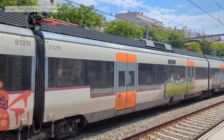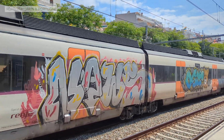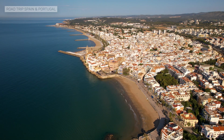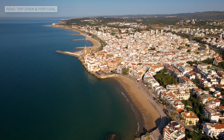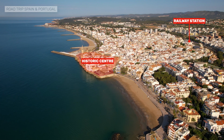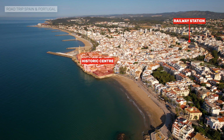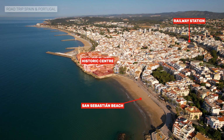Let's see an aerial image to help us find our way in Sitges. You will see what a compact destination Sitges is. The station is north of the center, 10 minutes walk from the historic center of Sitges by the sea. On one side of the historic center is San Sebastian Beach, isolated from the rest of the town's beaches. On the other side, a long series of beaches as far as the eye can see.